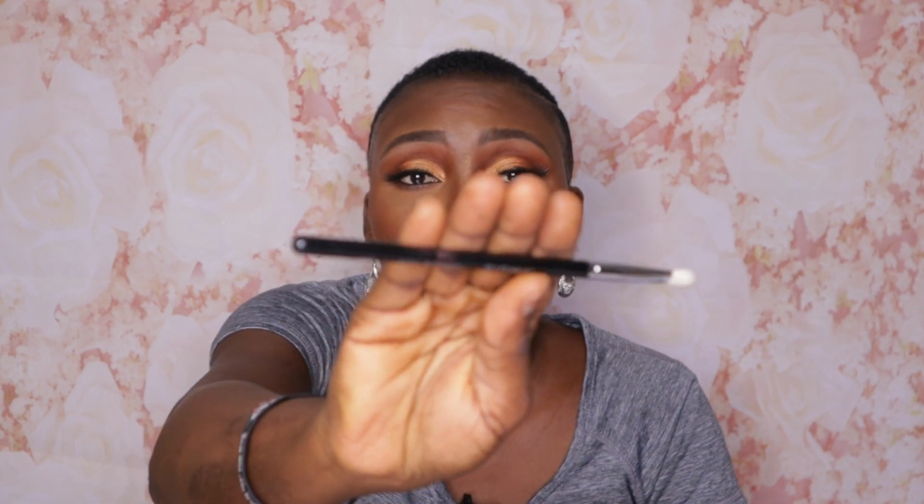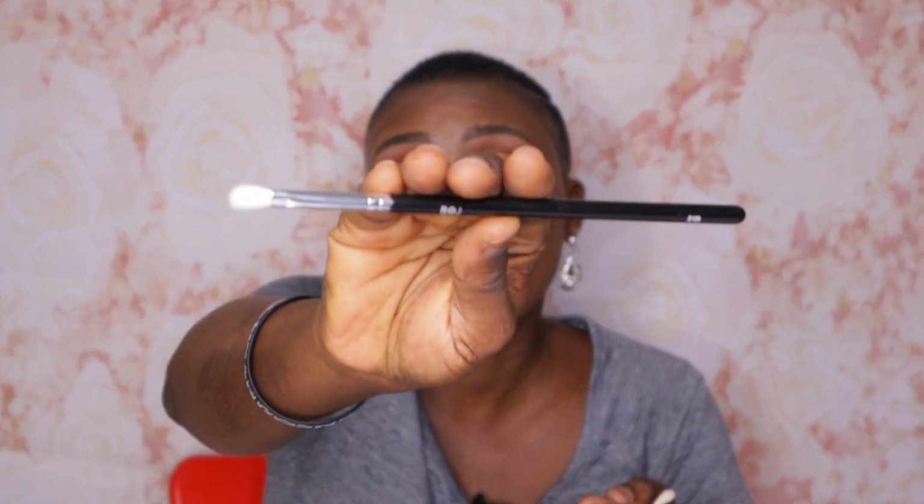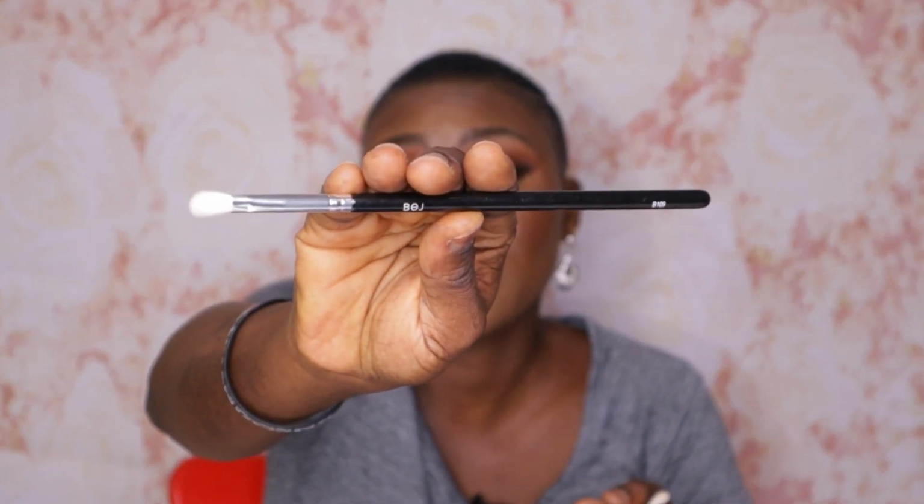The first brush I have right here is a Sigma E27 detail blending brush, which looks just like this. And the second one I have is from a Nigerian brand, Burch Cosmetics, and this is a B109 brush. Like this Burch Cosmetics, their brushes have been out of stock for the longest time. I hope they come back in stock. I really wanted to get some more of some of these individual brushes. This Burch B109, I love.